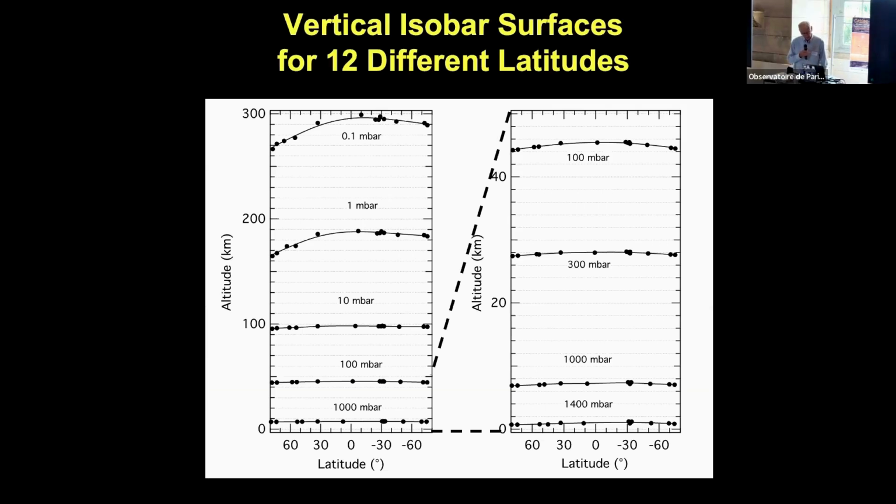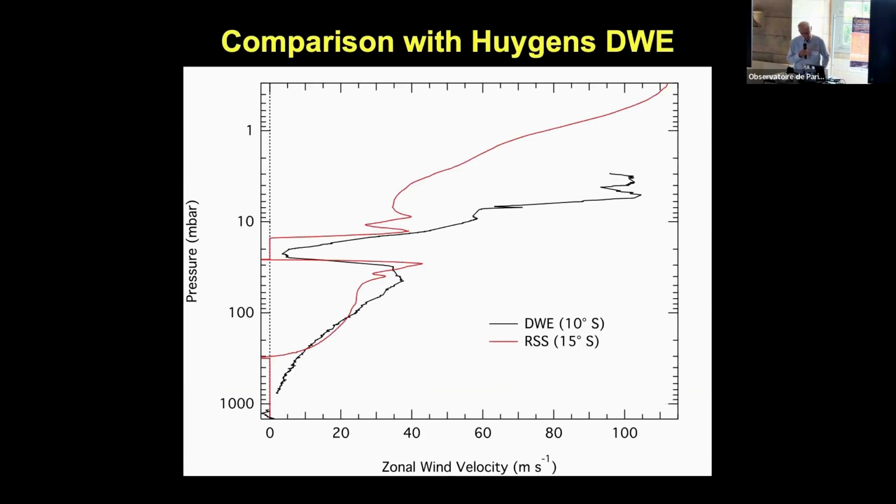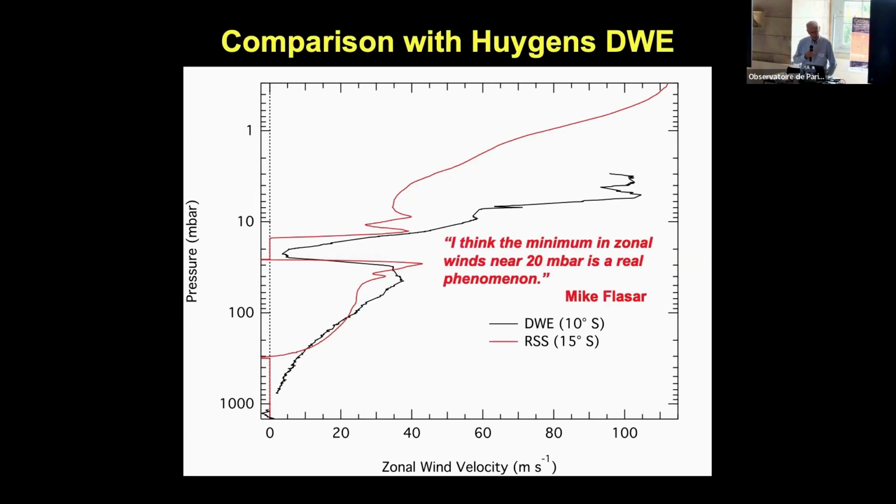These are some slides that Mike showed at that meeting in London. It's showing where all of the radio occultations have taken place as a function of latitude. On the left, all of the data in altitude, and then a blow up on the right-hand side showing the lower 50 kilometers. But at any rate, they also made a comparison exactly with the DWE at 10 degrees south with what they would have expected from their data. And you can see there's general agreement here. And Mike, in fact, made the statement at one time, I think the minimum in zonal winds near 20 millibars is a real phenomenon. I kind of was hoping that Mike would be here to verify that, or maybe make an additional comment.